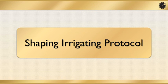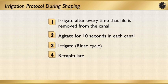So, I basically use 2 protocols. One is a shaping protocol while I'm using files in the canal space. I irrigate every time the file is removed from the canal. I will then use my EndoActivator with solution in the canal and agitate for 10 seconds in each canal. Then I irrigate again. It's like the rinse cycle on a washing machine, rinsing that debris out, and I recapitulate with a 10 hand file. Then I take my rotary file back into the canal and repeat the same process after I take the file out and wipe it.